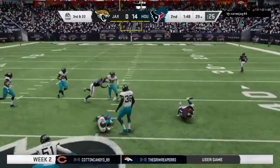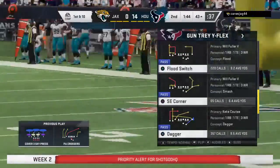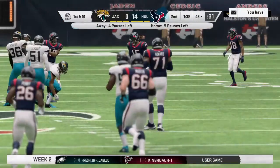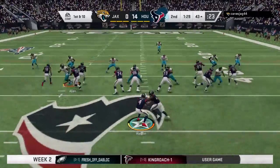Now here's a deep shot that's complete. And they're going to have this across midfield and inside the 45. They give them 27 yards on the 3rd down conversion. First and 10 at the 43.